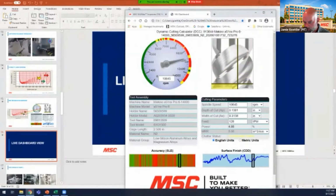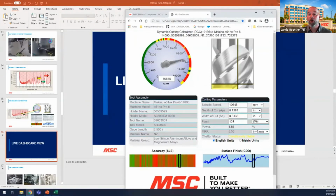We've been talking a lot about speed. We've been talking a lot about, say, material removal rates. By and large, that is the most important for most customers, but you also have surface finish that comes into play for other customers, depending on the type of operation you're running.